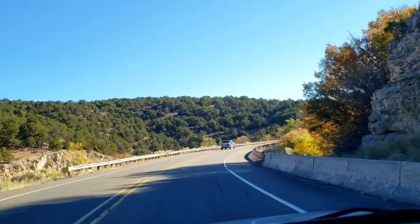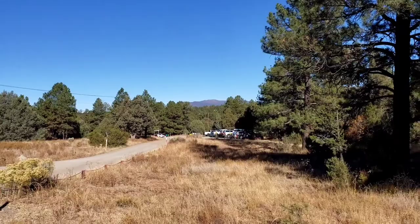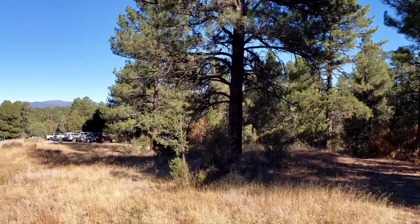Stopping off here at a little recreational area, a little picnic area. It's quite popular for bicyclists and hikers. Thought we'd just do a quick stop and look around, walk around a little bit. Ooh, it is quite windy up here, which is about right for this time of year. But not too bad. Still fairly warm.